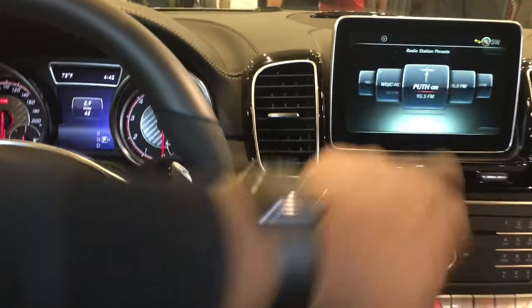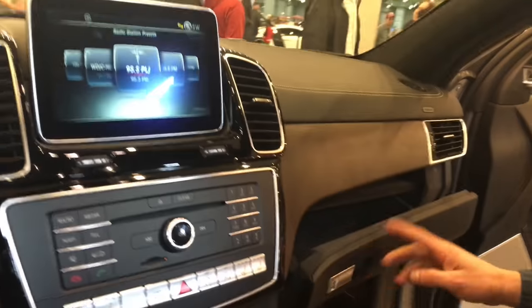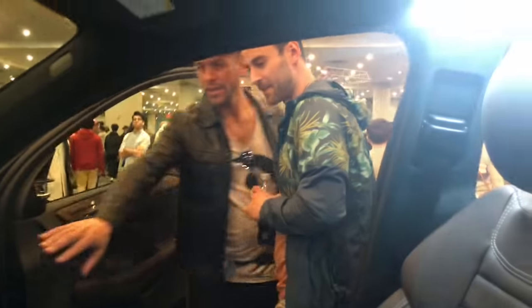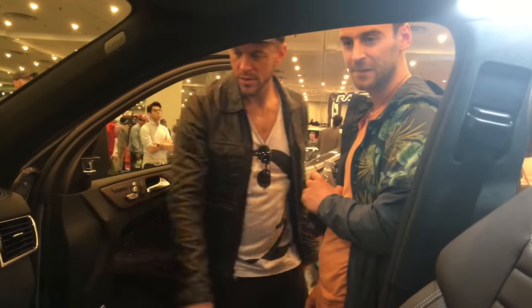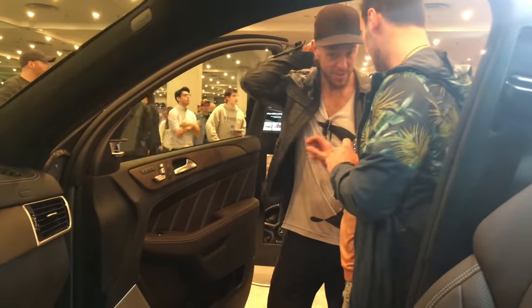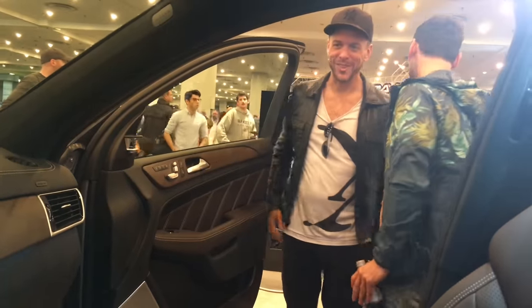Yes, it is awesome. This is quite awesome. My only problem is there's no touchscreen here. I like that, yeah, I think that's a great way to control it too.